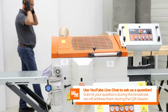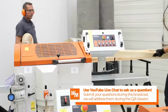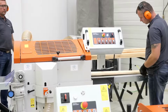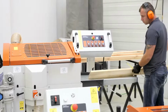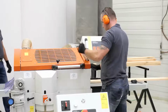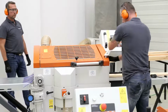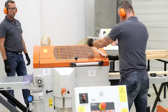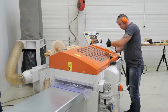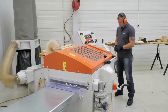So as you can see, the operators will start with checking the machine to make sure that it is closed everywhere, because they have to make sure that whenever they feed through material, the machine is set for the actual material width and thickness. The operator right now is adjusting the top of the machine, lowering it to the desired thickness of the material. And there is a mechanical counter that is helping the operator to set the height of the machine.